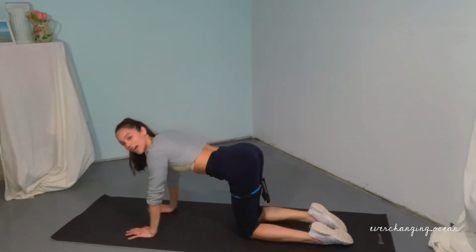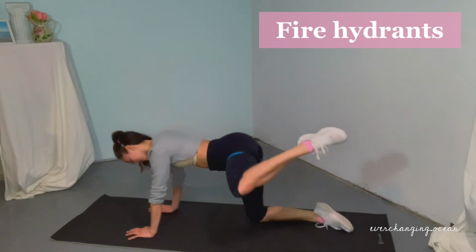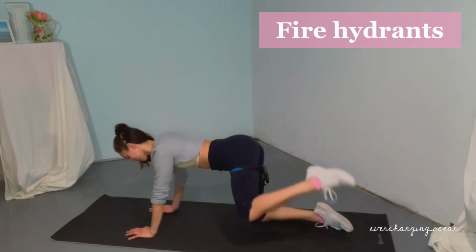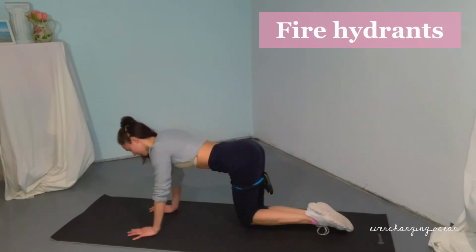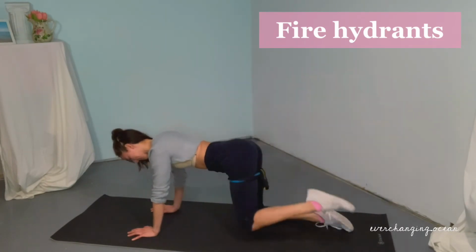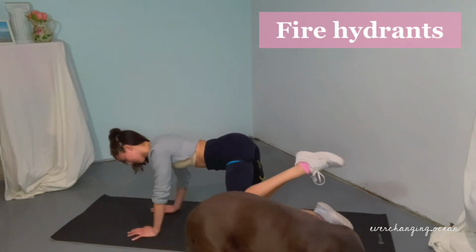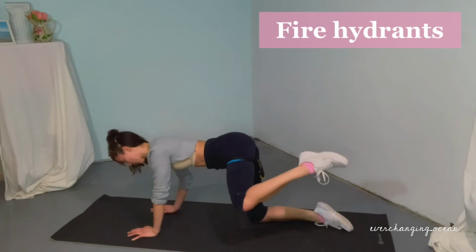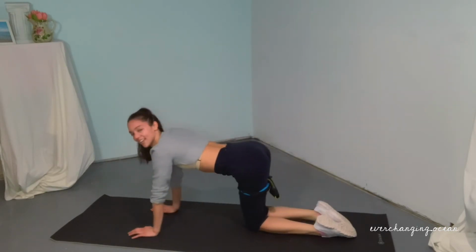Now we gotta do some fire hydrants. Other side.